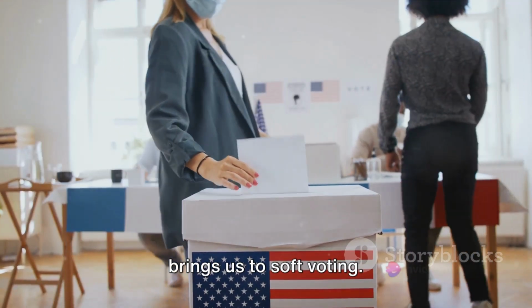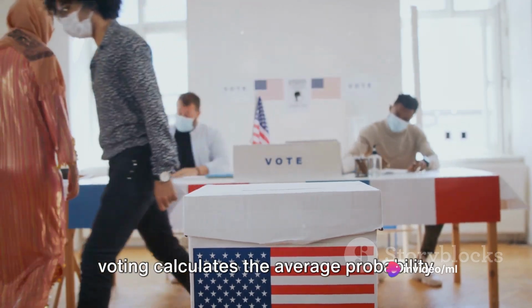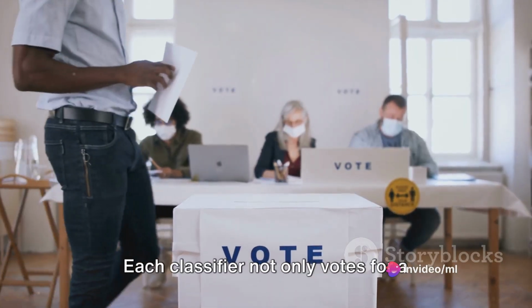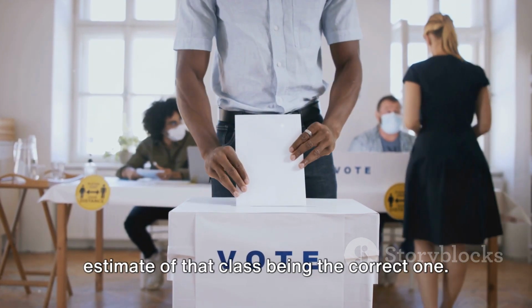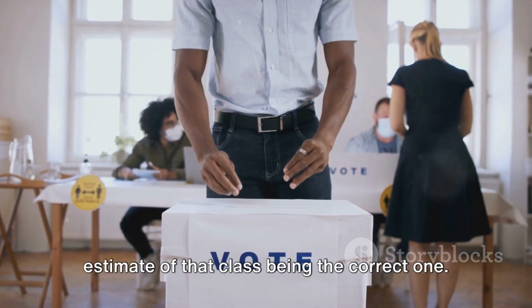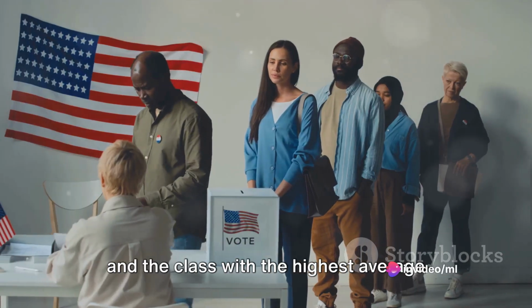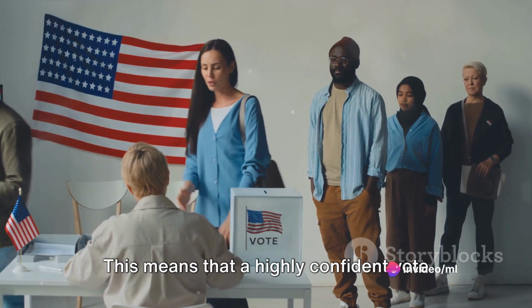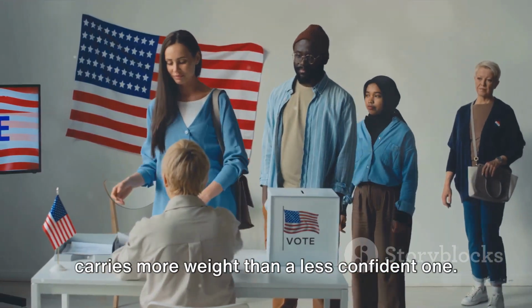This brings us to soft voting. Instead of simply counting votes, soft voting calculates the average probability for each class. Each classifier not only votes for a class, but also provides a probability estimate of that class being the correct one. These probabilities are then averaged, and the class with the highest average probability is chosen. This means that a highly confident vote carries more weight than a less confident one.